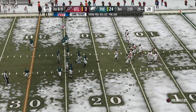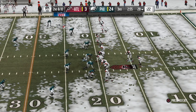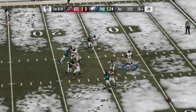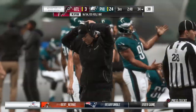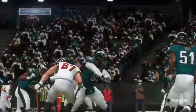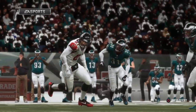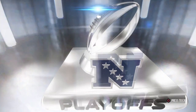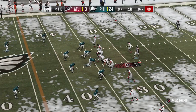After the incompletion, here's 2nd and 10 from the 20. To throw again, Ryan. And this time he's got the hook up. It's complete. And he'll get this up to the 34-yard line. A really nice pickup of 14 yards, and it moves the sticks. The completion was given up, but that's why you play zone defense, so that you can have people around the ball when it's caught, and you don't give up much run after the catch. Ryan now a perfect 8 for 8 to start the second half. Not bad. 1st and 10.